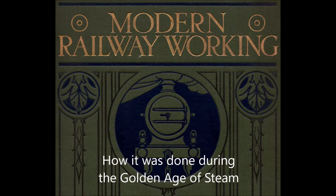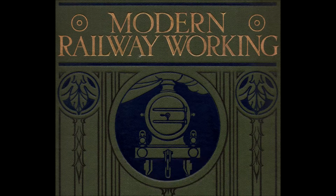This is an extract from Chapter 5 of Volume 8 of Modern Railway Working, in particular the Economics of Dock Administration, and the section is coal shipping. Coal shipping at Northern and Welsh ports.